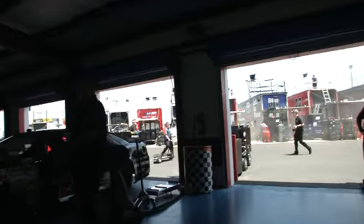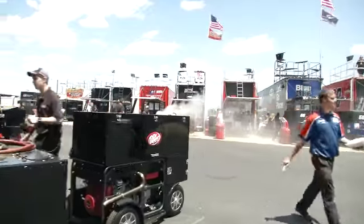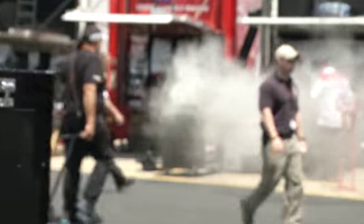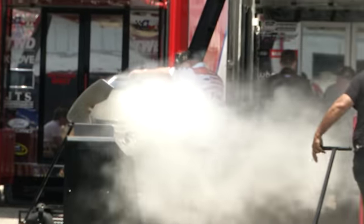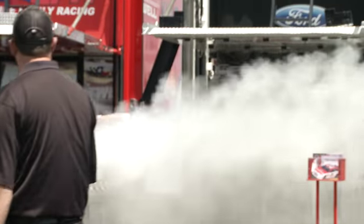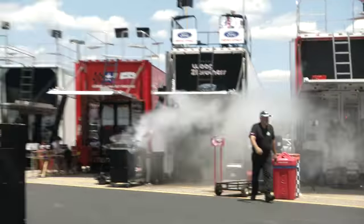A little smoke going on over here in the garage area. Let's see what's going on, folks. Well, guess what? A car has not blown up. Do not fear. It's a grill. The grill is smoking. Oh, boy. The 21 crew, I think, is going to have some burnt food. That's not a good job cooking over there. But that's okay. Maybe he's smoking some ribs. I think that's a flare-up of some pretty big degree over there.